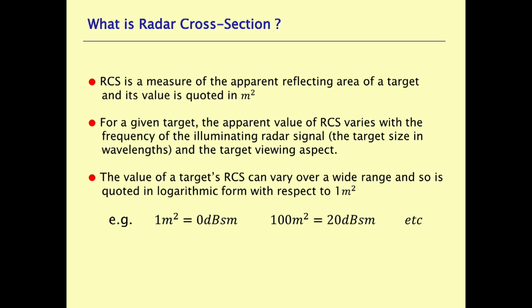But for a given target, as it maneuvers around and as it's viewed by radars from different directions, its apparent radar cross-section can vary, and it also will vary with the frequency of the illuminating radar. So here it's indicating a frequency effect, but it's really how big the target is in comparison to the wavelength of the radar that's interrogating it. As we will see, a target's RCS can vary over a very wide range, so the figure is normally quoted in logarithmic form with respect to 1 square meter. So 100 square meters would be 20 dBs with respect to 1 square meter. That's what the units are there.